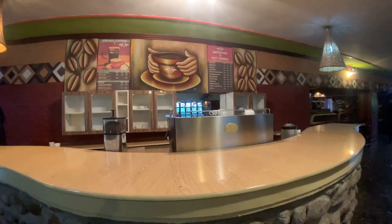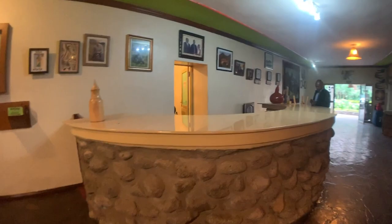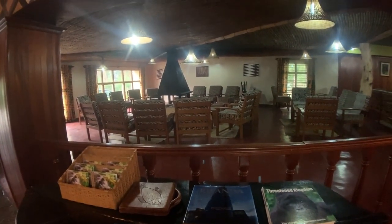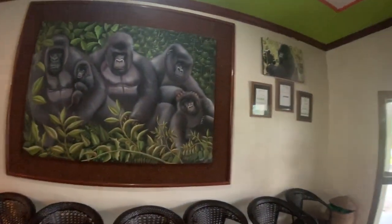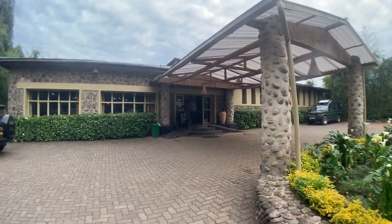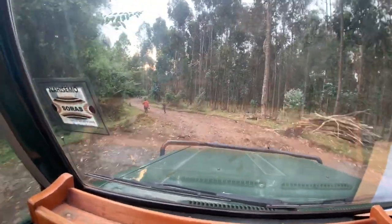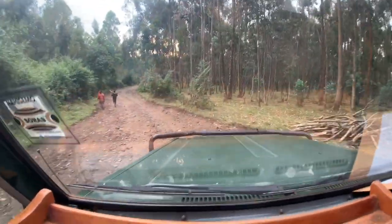We have a little coffee shop at the front and then the check-in counter. This is the front of the lodge. Really pretty. So this is the road in. It was kind of hard to see last night in the dark. It's really rocky for a little while, but then it's paved.